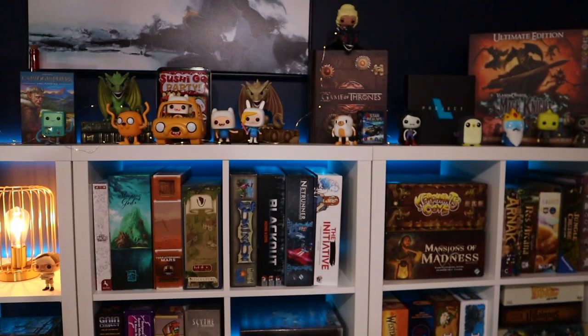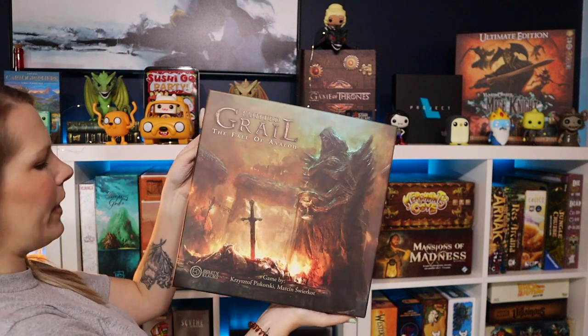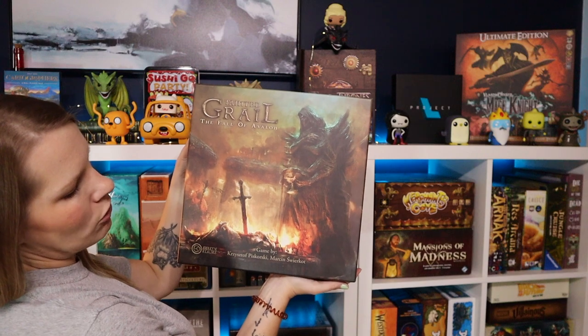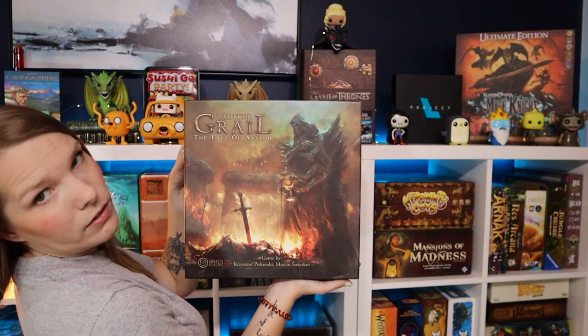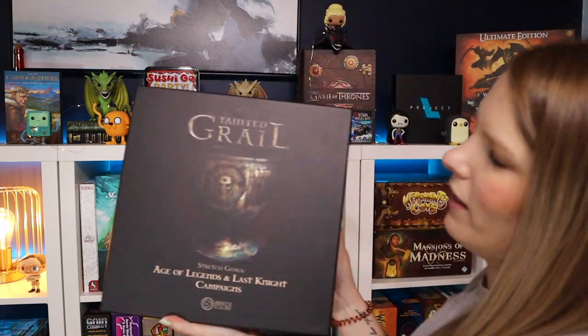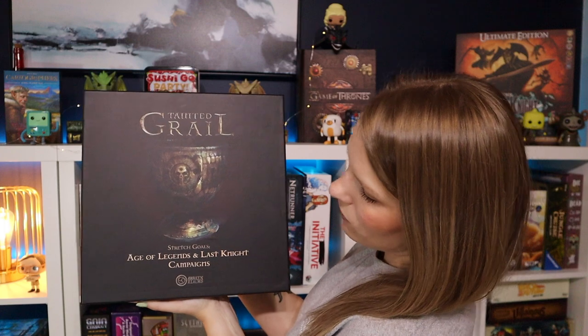We also have Tainted Grail, The Fall of Avalon, and this is from Awaken Realms, designed by Christoph Pizorski and Marcin Swierkot. And we also have the expansion. Tainted Grail, Stretch Goals, Age of Legends, and Last Night campaigns. These don't have a place yet because the shelves are full.